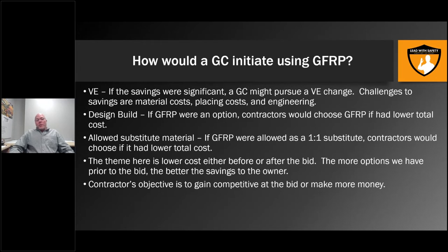As for ways you might see it coming from a contractor: if we're seeing a material savings and a labor savings, you might see contractors bring up value engineering proposals. If the material is allowed by specification and it's cheaper, contractors might put it in, like in a design-build type situation. If it gives us a lower price, we will go that route. If the material were allowed by specification as a substitute and the price is less, a contractor will take advantage of that during the bid to pass that savings on.